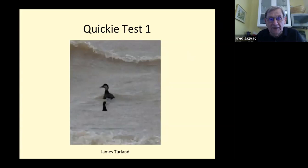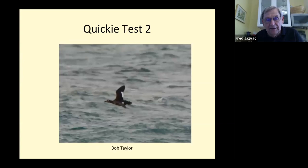So going back to the beginning of things that the field guide may not tell you. All right, here's a quickie test. What bird is this flying low over the water? And what scoter is this? And he's showing, well, there you go. The easiest scoter of all to identify, a white-winged scoter.